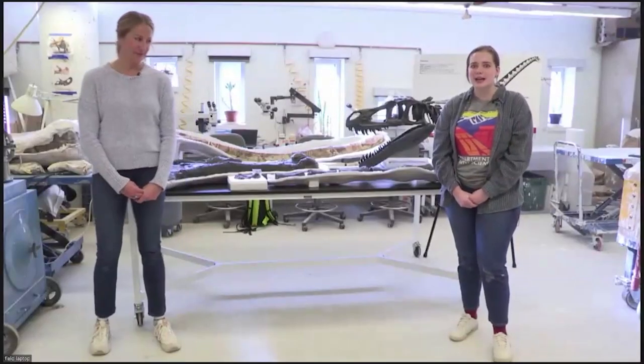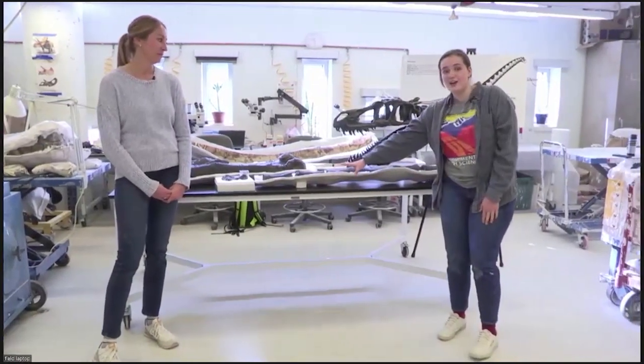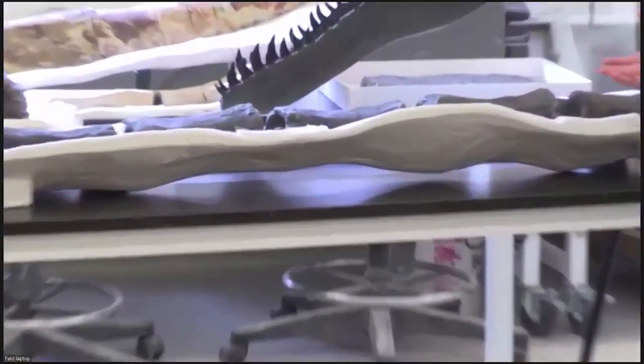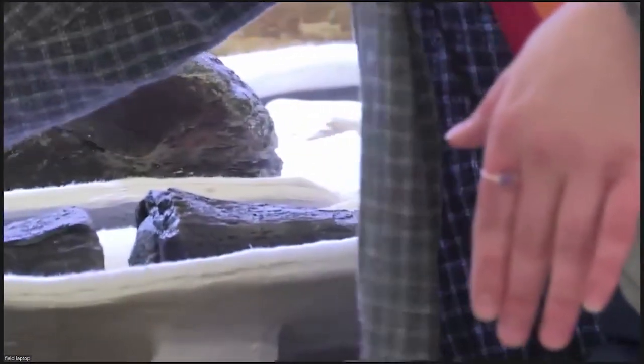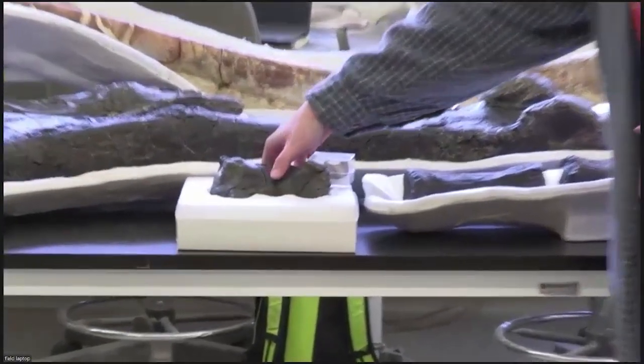Yeah, that is a really good question. It depends on what bones we're working with. Something like this tail that we have here might take a lot longer because there are more bones that we're digging up with this jacket. But something like this toe over here might be a little quicker. So we have this sauropod toe here.